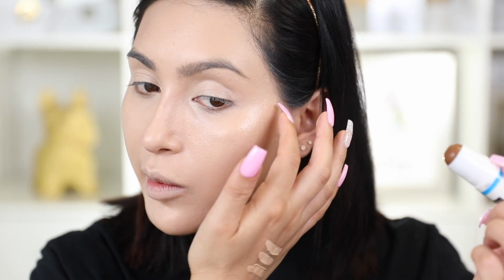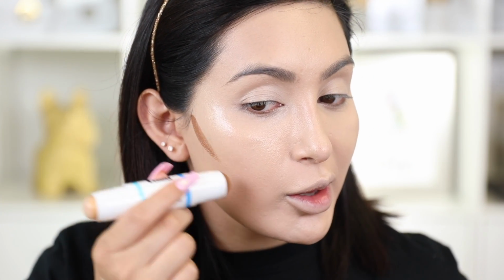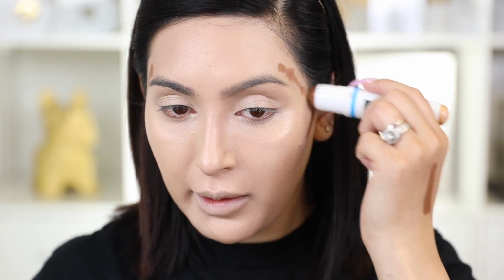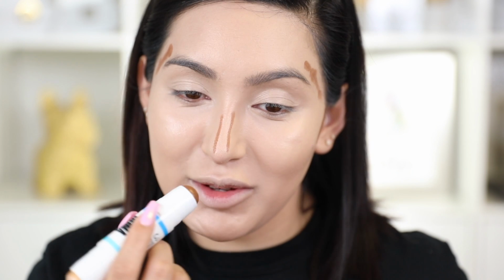Ooh, yes, look at that. Whew. Now I'm gonna apply the contour side. I usually never cream contour, you guys know that. Ooh, okay, start lightly. Okay, there we go. I never contour my nose, you guys. I don't even know why I'm doing this, but we're just gonna try it and see how it goes.